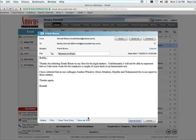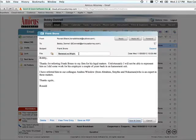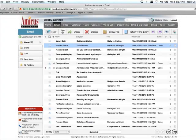I can even save it as a PDF if I want a documentary copy of this. Right? So that's great. And of course, it's on the Burwood and Wright matter. Let's just open it up again to remind you of that. There's that Burwood and Wright matter association, and that's something I didn't get in Outlook. But there's something else. Notice the one above, the Janet Bailey one, I haven't even read it yet. It's bold. Or the one below, the Ronald Black one. I haven't read it either. It's bold. But Amicus already knows what file those emails are on.